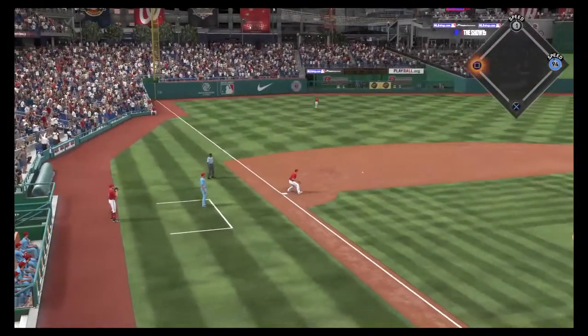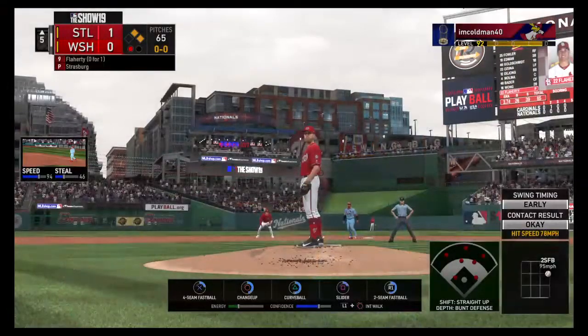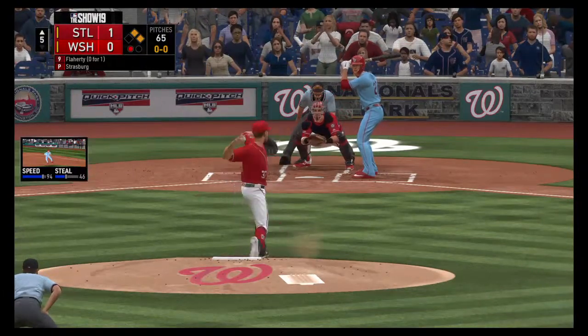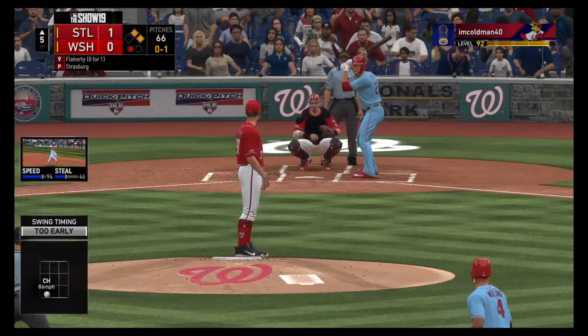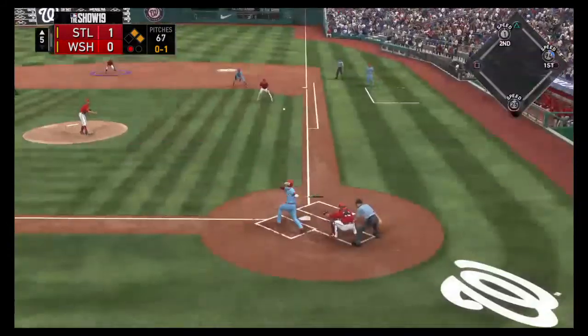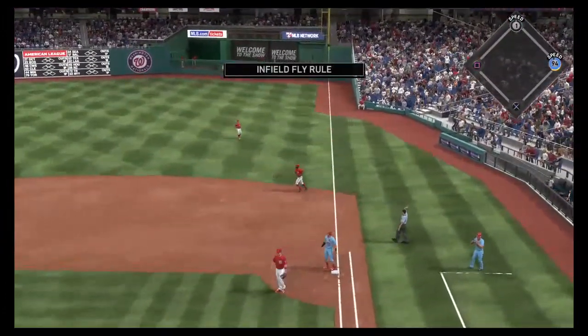Taylor is to his left as he puts it away in the alley for the first out of the inning. So first and second with 1 man gone, and the pitcher digs in next. It'll be Jack Flaherty. Oh, and just a miserable effort there. It's 0-1. And he gets him to pop it up on the right side of the infield.